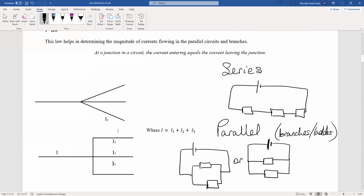Now a junction is where your current breaks up and goes into different directions, just like a junction in a road, where you reach a point where you break off and go in different directions. So at a junction in a circuit, the current entering equals the current leaving the junction. Suppose I have current I. This could be any value. You could have 1 amp, 2 amps, 100 amps, whatever.